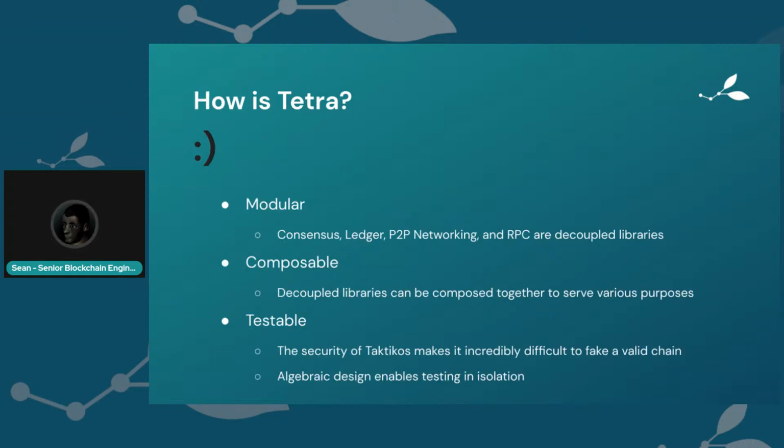Okay, so how's Tetra? It's got a smiley face. It's happy. It's doing well enough. We can make blocks and everything. It's always fun. But I guess that really isn't how is Tetra.